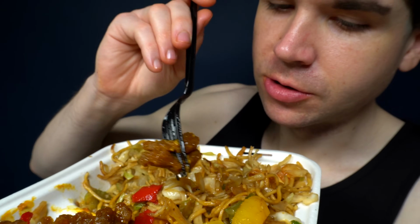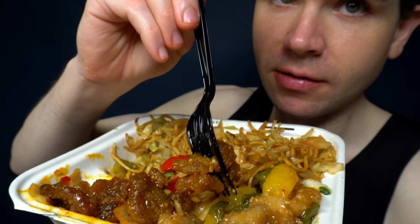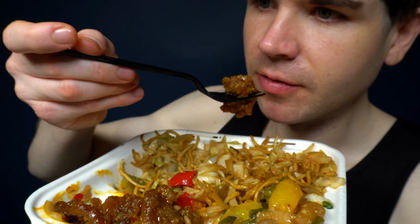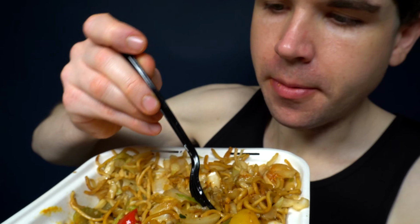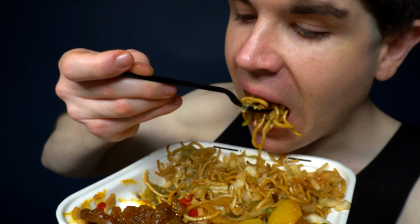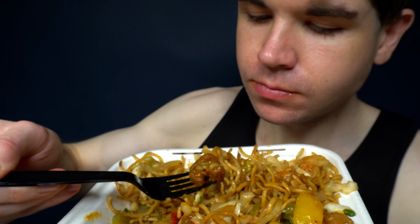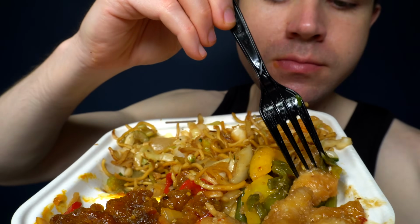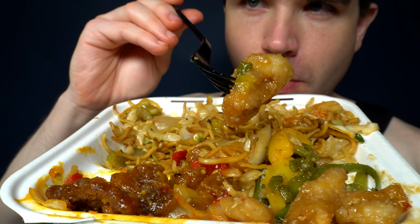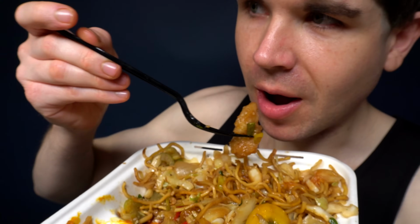Yeah, so if I had to choose, orange chicken and honey walnut are tied for first. Then this, the honey sesame Beijing beef. And the meat, really tender, covered in sauce. But the honey sauce, wow.